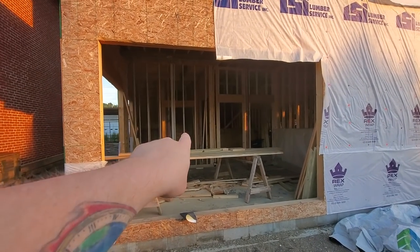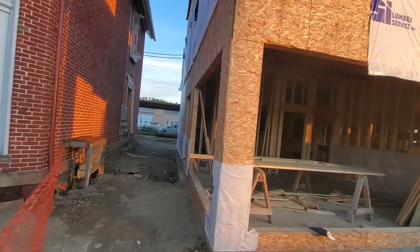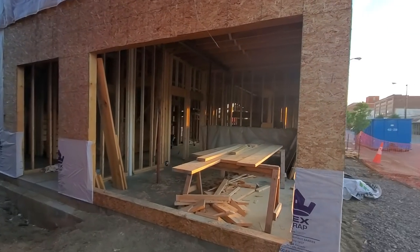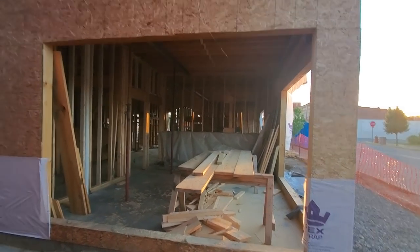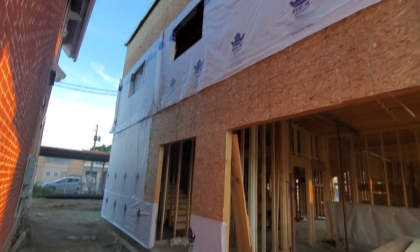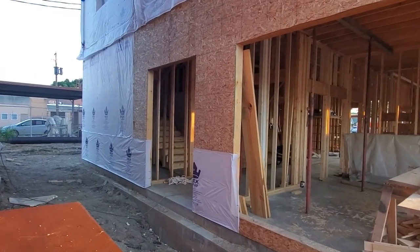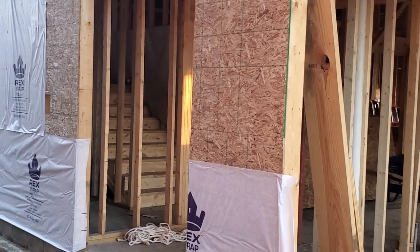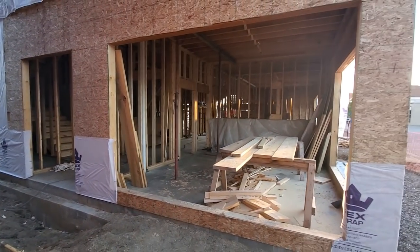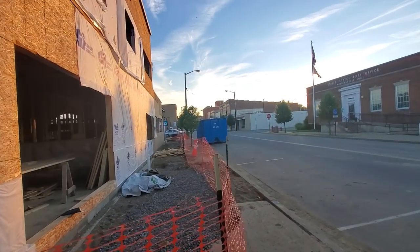See steps back in there. Kind of cool. I like seeing the new construction places. I like the looks of those steps. I don't know why I'm so curious, but they're just steps. There it is. Federal Bank.